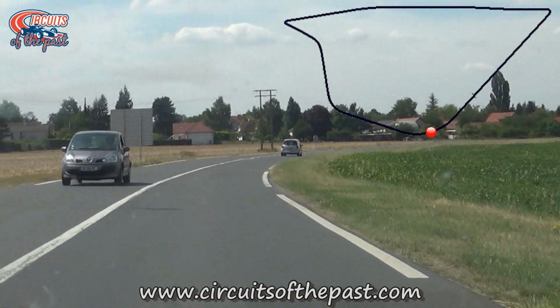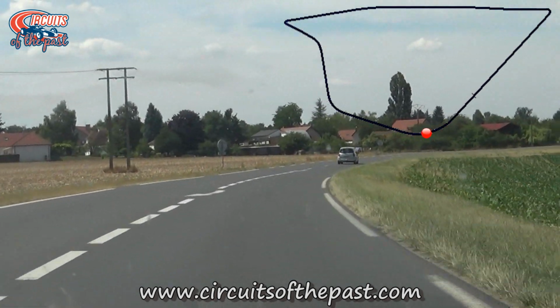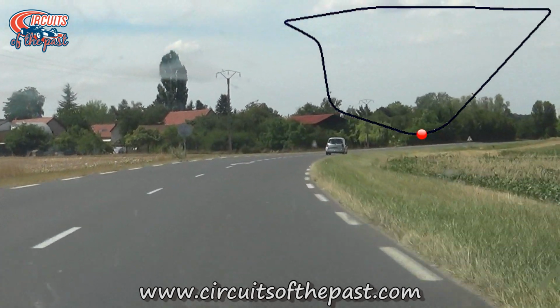So after the little detour over the roundabout, you can see we're back at the remaining part of the Gueux corner. This section was actually designed for racing in the first place.